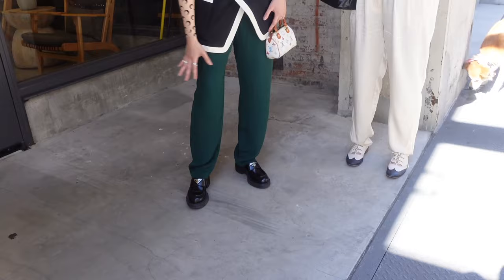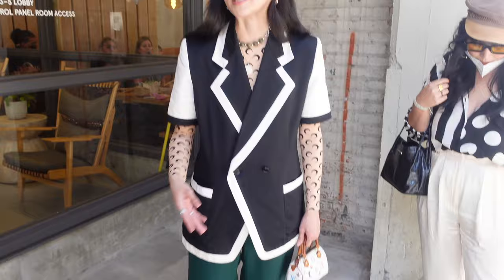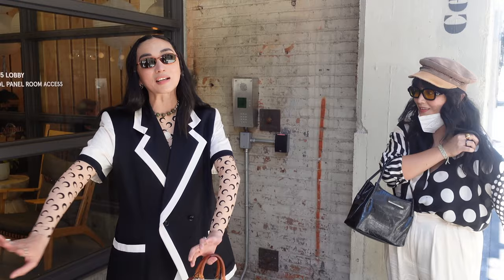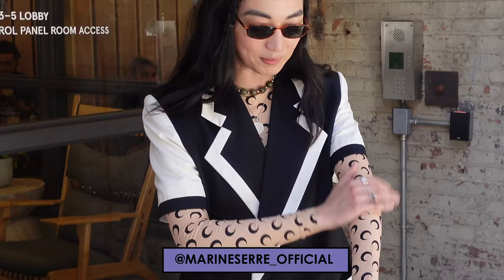Thrifted silk pants. Love it. It's part of a suit. I had the blazer at home, but I wear that combo a lot. So this is Escada blazer. Escada. Yeah. This is like one of my favorite. It's like a couple sizes too big, but I love it that way. Yeah. Where did you get it? eBay. Fab. Marine Serre. I love that.